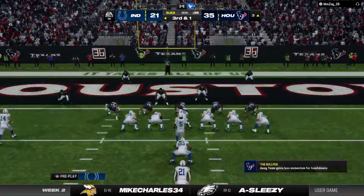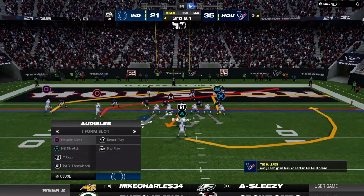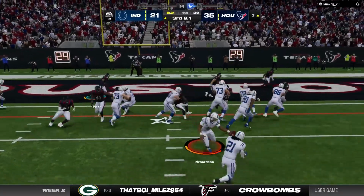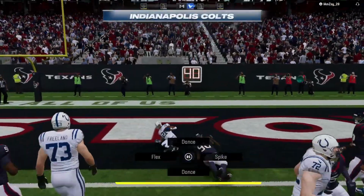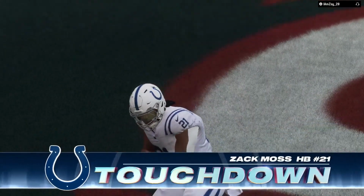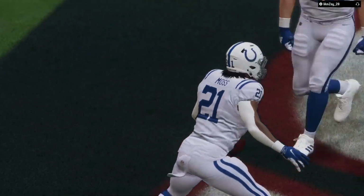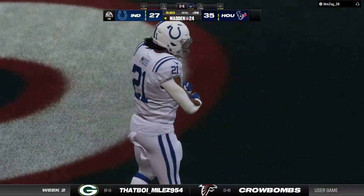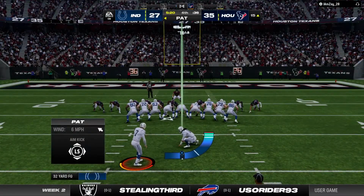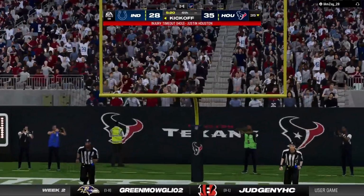Here we go. A yard all they need, but it's 3rd down. They'll try and run for this with Moss. And he'll get into the end zone. Touchdown, Indianapolis. Zach Moss, his first touchdown of the new season. And the Colts have made it a one-score game again here in the fourth. Here's Gay now to add the extra point. And that'll cut the lead down now to a touchdown.